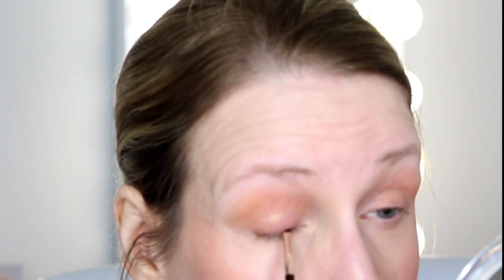Now I'm going to really zoom in. I'm going to take this and go right on my lash, and I'm going to scrub it in there. I'm going to get some more. So if you want your lashes to look a little bit thicker, but you don't want to use a liner on it, this is just another way to do it.